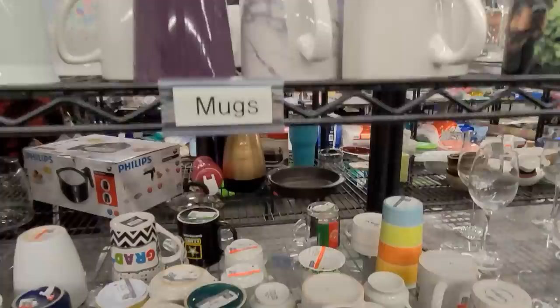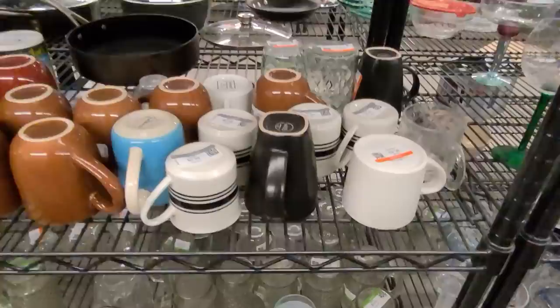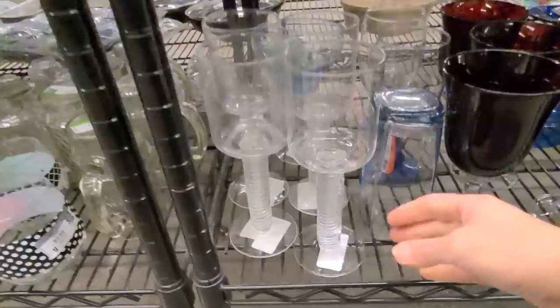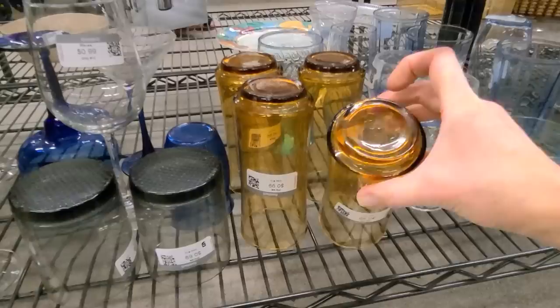Looking for another of those little cobalt teacups, but sadly, there doesn't seem to be more than one. Getting into the glasses here. These are interesting. Oh, but they're very lightweight. No weight at all. I really like those amber glasses. They're such a great shape. Very vintage. I'll have a think about those, I think.